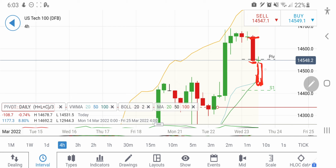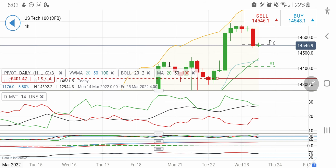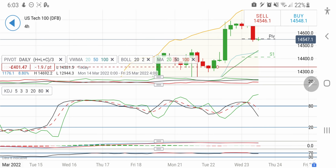So it is taking it towards the 14,460, 450 zone, and then the 14,410, 400 zone. Till here it can break strongly, complete this reversal, and higher lows here means it can again bounce back and achieve higher highs. That is also very much to be expected. Now directional movement is bullish.